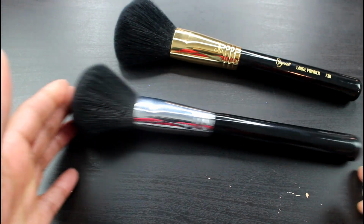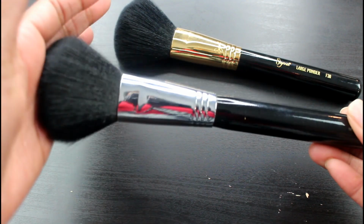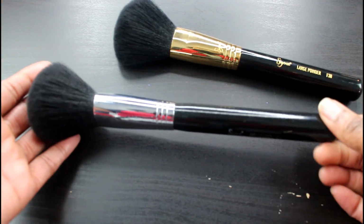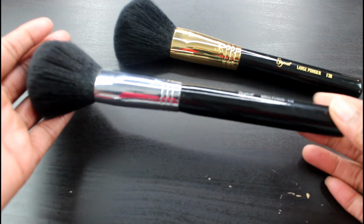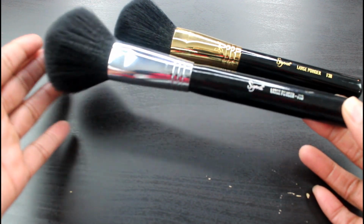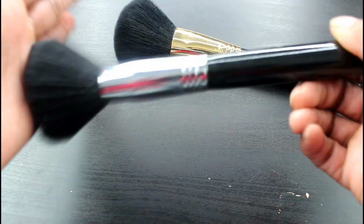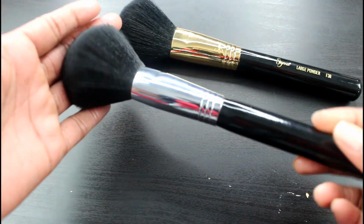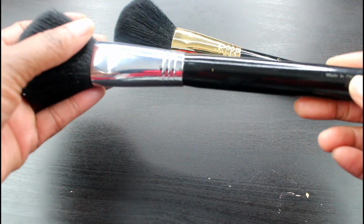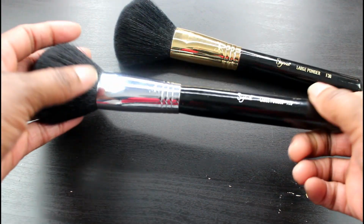I prefer the original F30 brush, and thankfully the quality of these brushes is excellent, so I've been able to continue using my original F30 brush for years and years and years. Very, very soft. Again, I do use it for pressed powder, but I really like it for loose powder as well. But it's definitely a brush that I do use on a weekly basis.